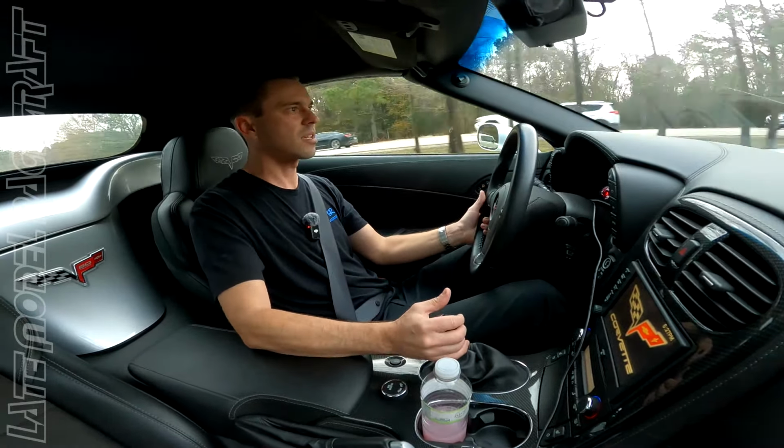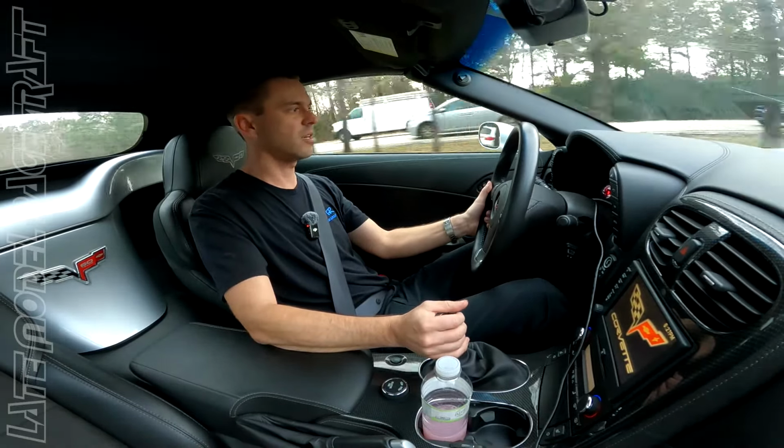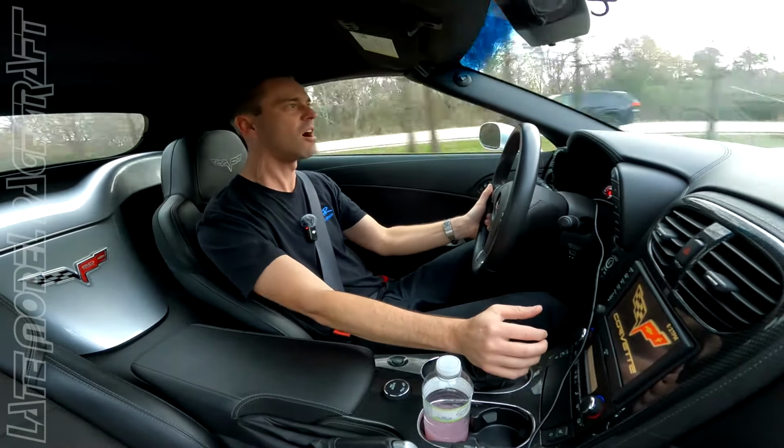So, second gear goes about 3,500. It's spinning with traction control on.